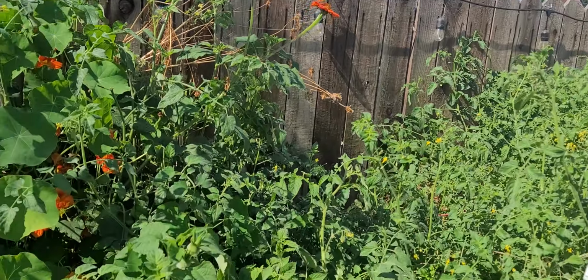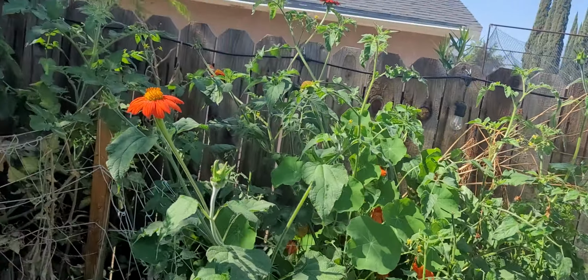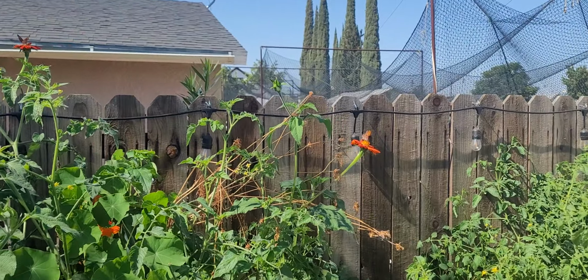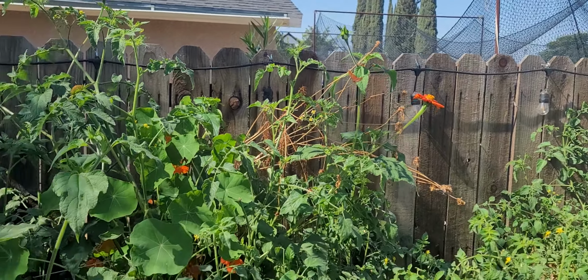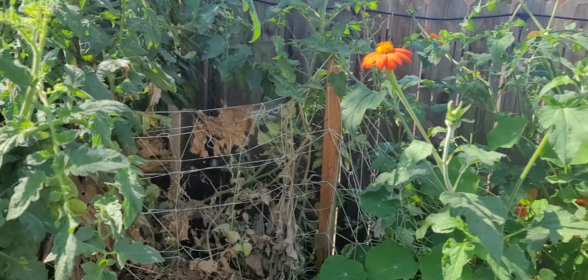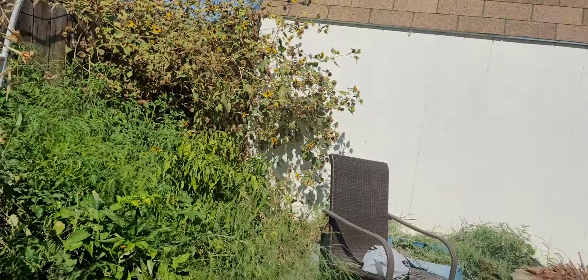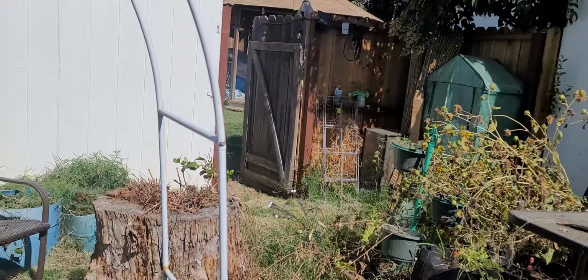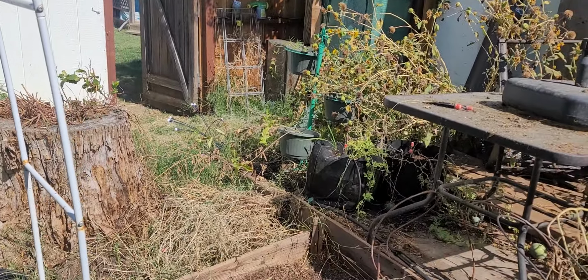But I just can't get over the amount of butterflies this is bringing in. Oh, it's so much more bare though, since this whole monstrosity is gone. Anyway, not much to see, so I'll call it there.